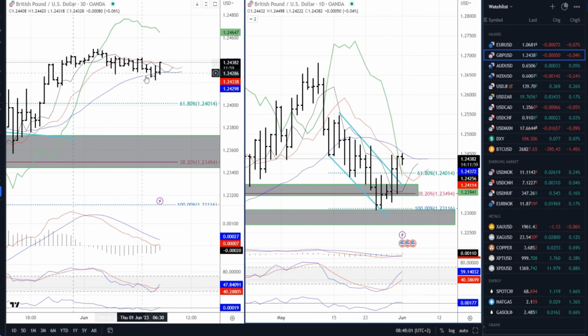Even intraday speaking, this seems like we got a completed bull flag or basically the downside correction, so you can expect higher prices. And as long as the market can hold this 1.2328 area or 25 area, I see the further upside movement on the pound.